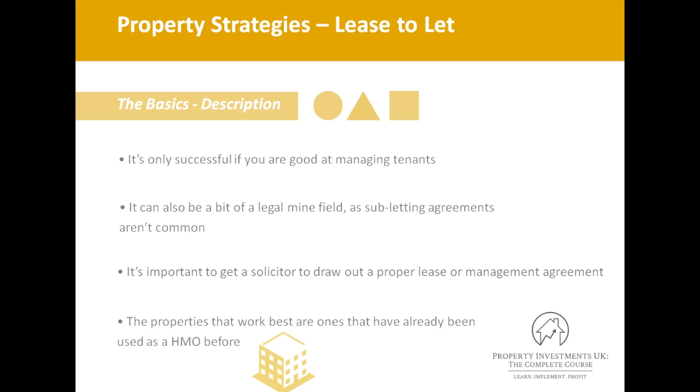Also, ideally where the property is unencumbered, so it doesn't have any mortgage or anything associated with the property. So you're just dealing directly with the landlord. You don't have to worry about mortgage requirements and the hoops that they would ask you to jump through in terms of how the property is being let and managed. So that just makes it a simpler deal and a simpler agreement to set up and structure.